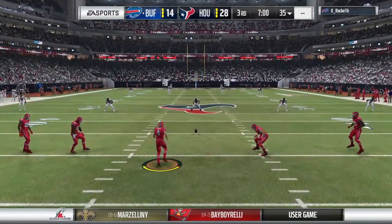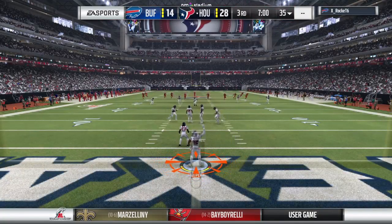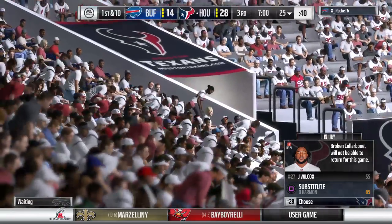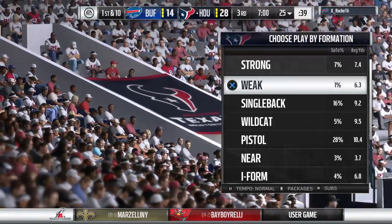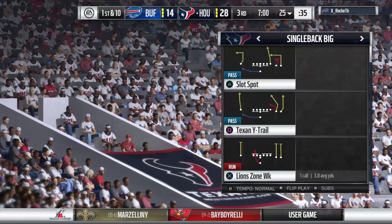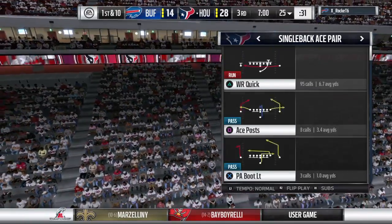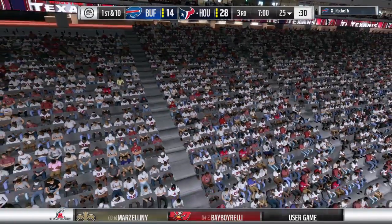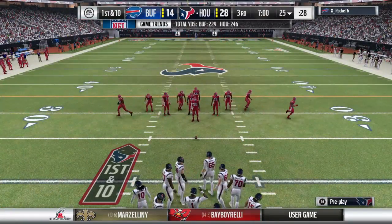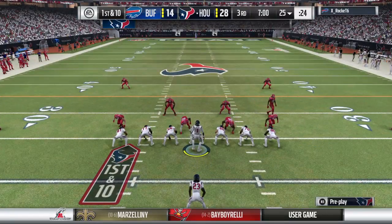Both teams appear ready for the fight ahead, and we resume action here in quarter number 3. And no return on this one as the fair catch is signaled for and taken. The Texans offense now, they get set to head back onto the field. They built a good first half lead. Now they have a chance to add on to it.